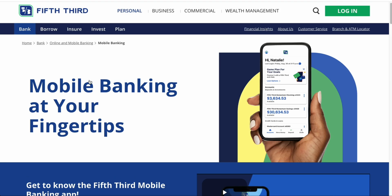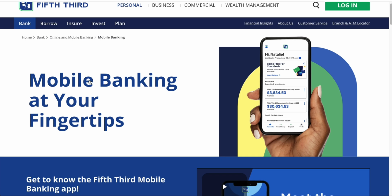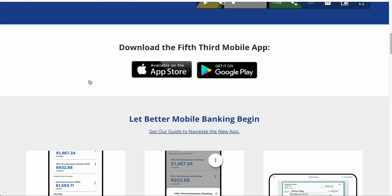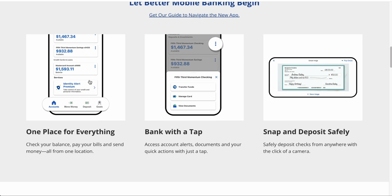And of course, Fifth Third Bank has a mobile app, so you can have that set up, which is a very efficient, effective way to check on your account and do several features within the account. And that app is available on the Apple and Google Play app stores. Here's a look at it right here as it's going to look.